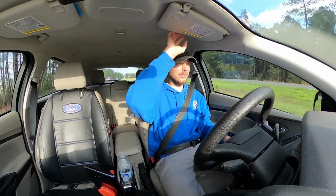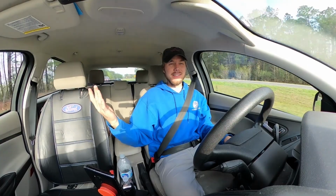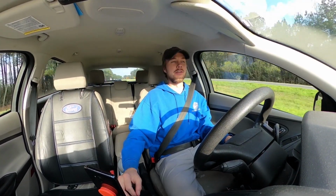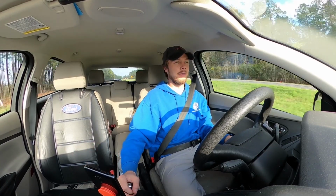Woo, that's bright. Yeah, the sun, go figure. That storm never came, just rained for a little bit. I put all those plants inside for no reason.